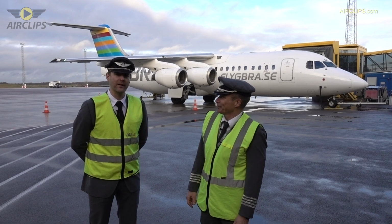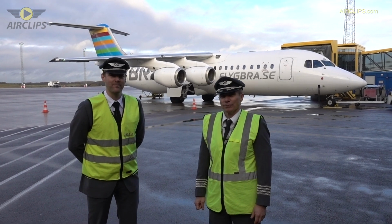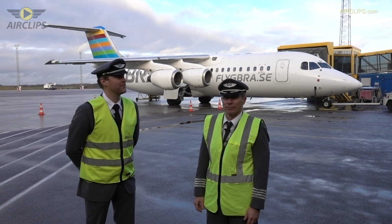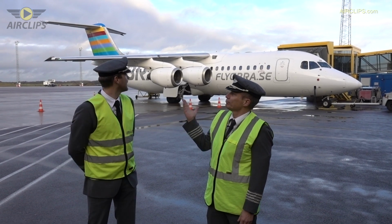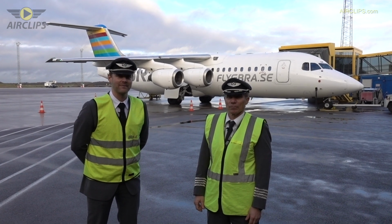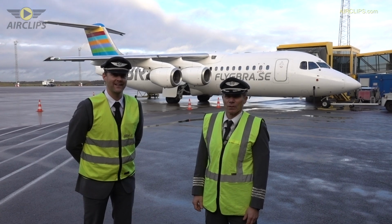But now we'll make a 1-hour flight from Malmö to Stockholm, and the weather en route is good. Here in Malmö it's better than when we arrived, and in Stockholm it's cloudy and 3 degrees. So join us for this trip.